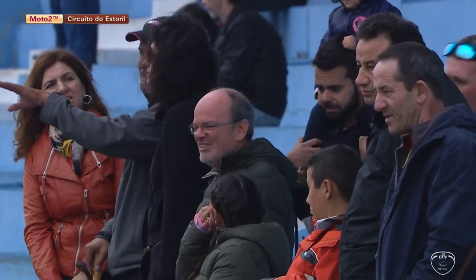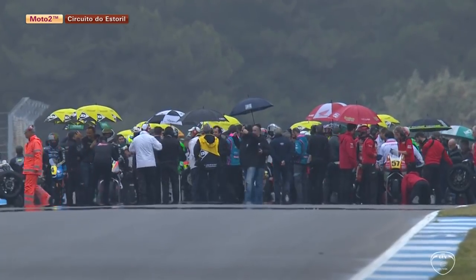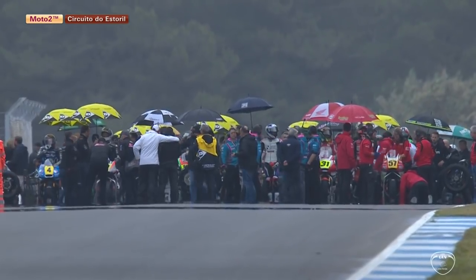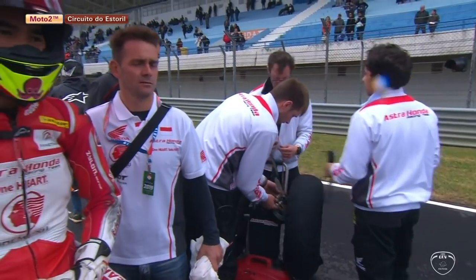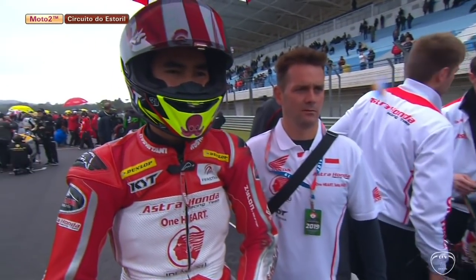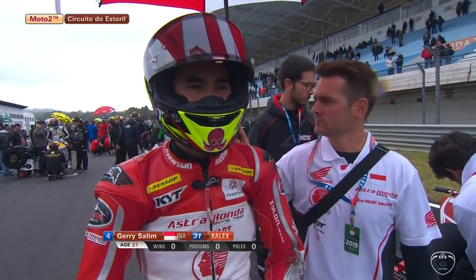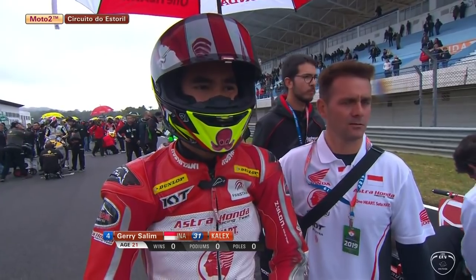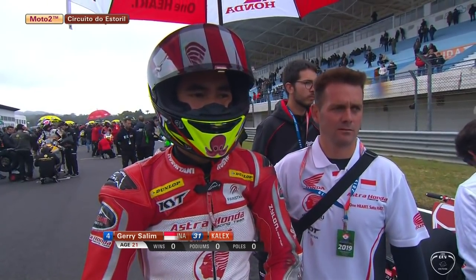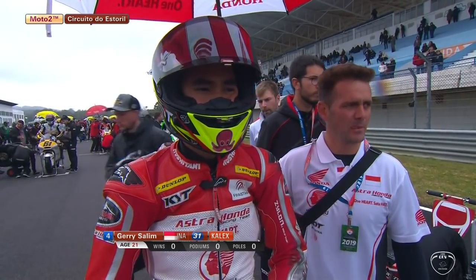Good to see the fans still here as well, despite the rain. We can see Dunlop at the front there. They're going to have a fairly busy and, I would probably say, quite nervous 5 or 10 minutes here. Here's Jerry Salim, part of the junior talent team. He's moved up onto the Moto2 machine after a couple of years on a Moto3. He had a good ride in the opening parts of race number one before eventually crashing out.